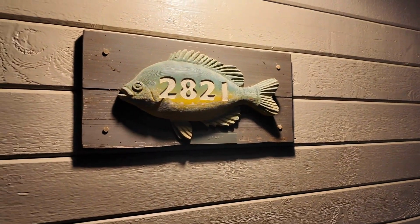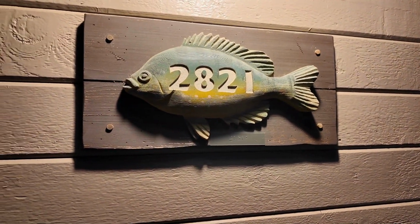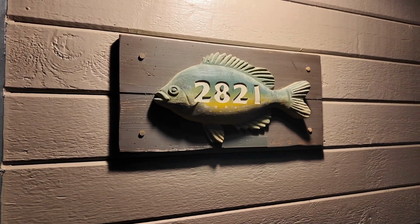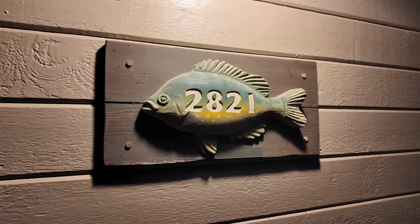So here we are at room 2821. This is a fair distance from kind of the check-in area, but everything is really nice and centralized in this resort. But let's check out this room.